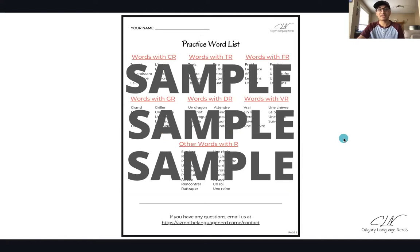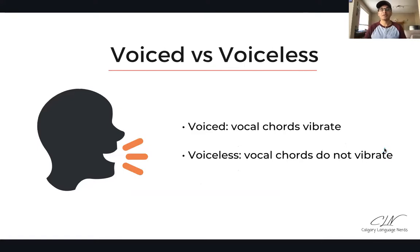I provided a practice word list, which looks something like this. Obviously, this is a sample. And then there will be an audio of me saying all of these different words, so that if you're thinking to yourself, how do I say this word? You'll have an audio and you'll be able to listen to it and say, that's how I say it. And you'll have something to imitate. As I said, that can be found in the YouTube description box below.